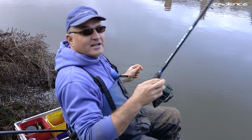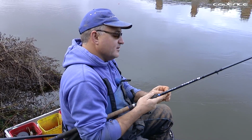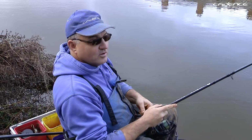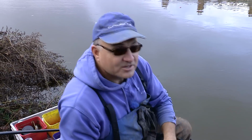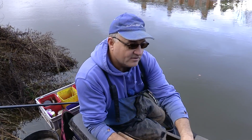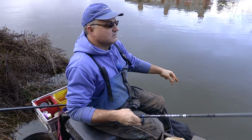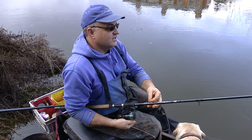And as a match angler, obviously that's what you're looking for. You're looking to feed and present your bait in the most efficient way possible. But it's also relevant to pleasure anglers, because when the river is up like this, you've got to be able to feed the peg effectively and catch the fish in the easiest way.